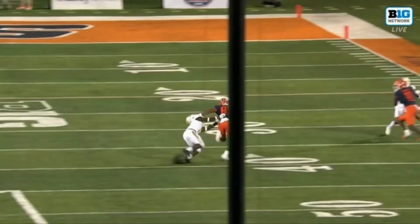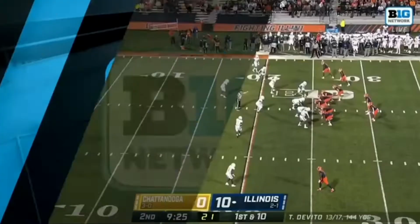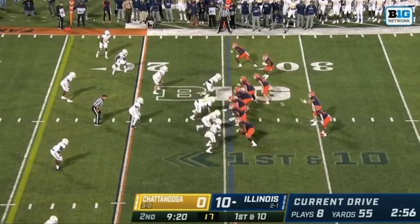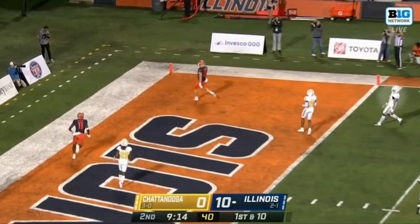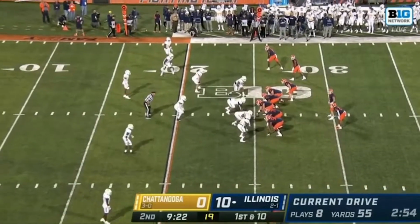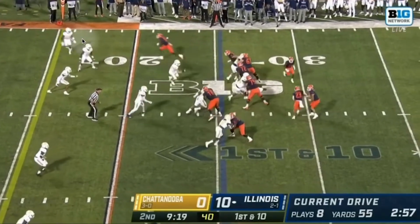Here, I'll fast forward. Oh, I fast forwarded too much because we already scored. Okay, here we go. The old flea flicker. Yep. And wide open. This poor guy right here turns around like, what? Here we're going to do a spot shadow on our guy here. Okay, just watch. Just watch here.